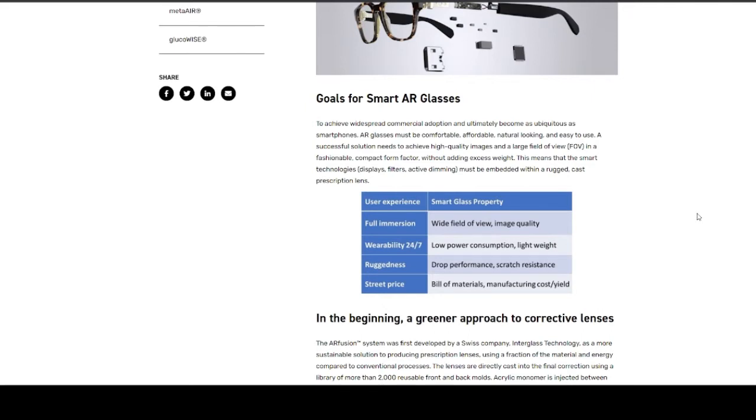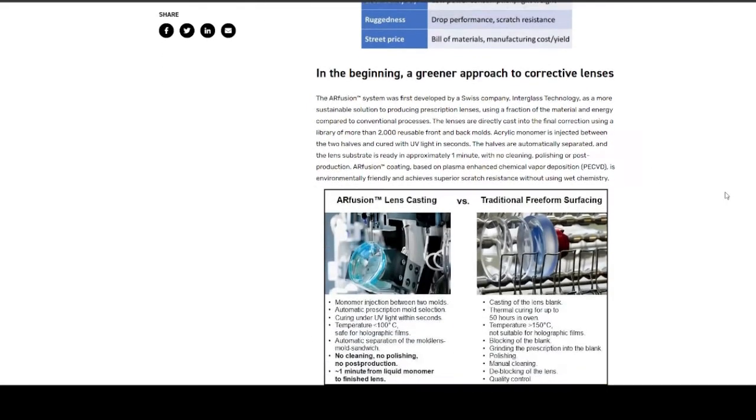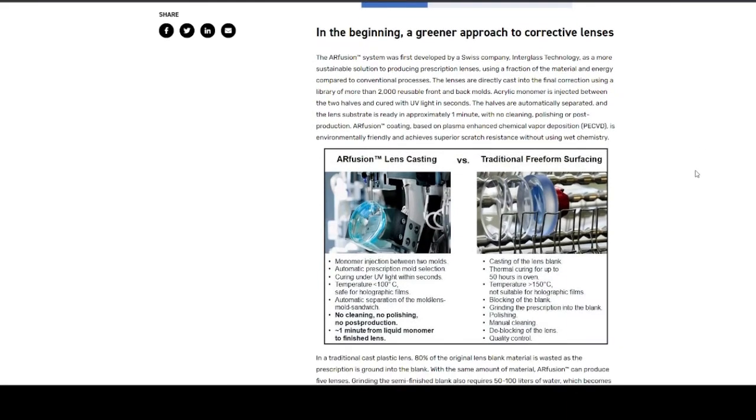Another thing that they want to do is make all of the features that can be taken care of via these AR glasses integrated, of course, within their framework. They don't want to have a bunch of plugins. They don't want to have things that you have to add on or cables that you need to plug into or whatnot. Early on, the ARfusion system was developed by Interglass, which has since been absorbed by Metamaterials.